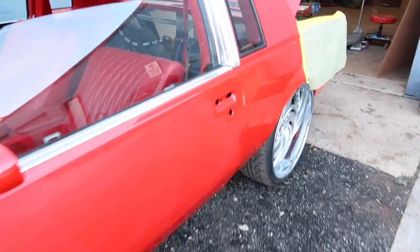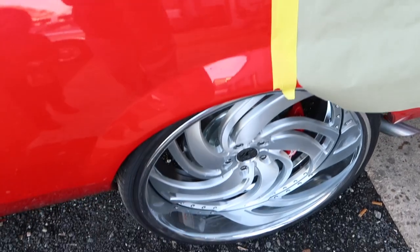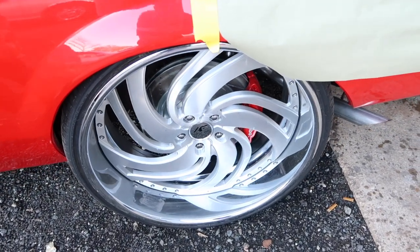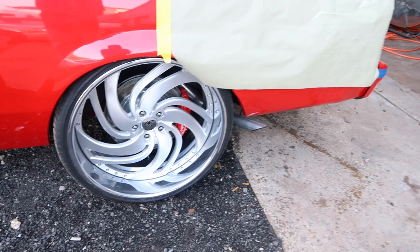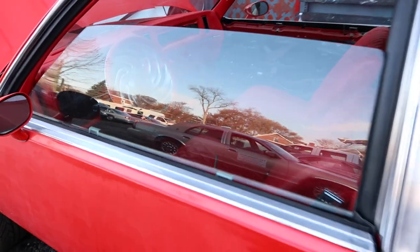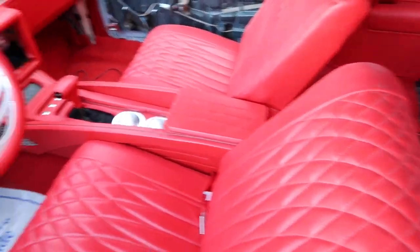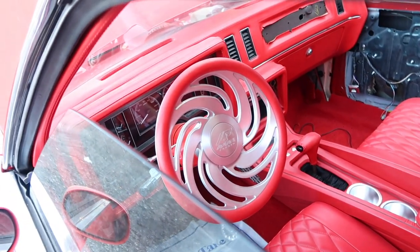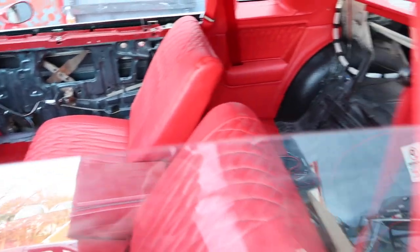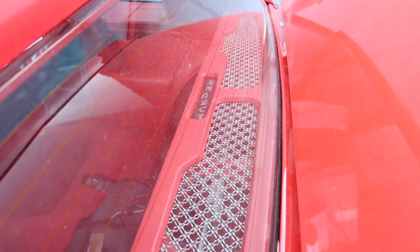Let me get finished with this. This car is going to be nice. This is gonna be a nice Regal. Coming along nice. Cloth top. Clean rear deck.